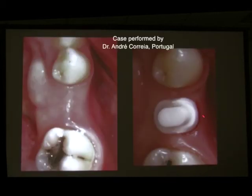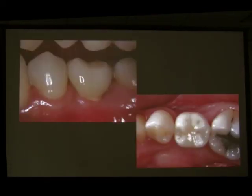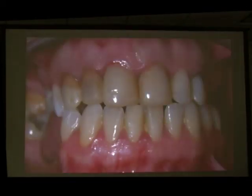This is another case. We have an implant margin that we have to prep. And this is how the tooth looks. And one fast case more.